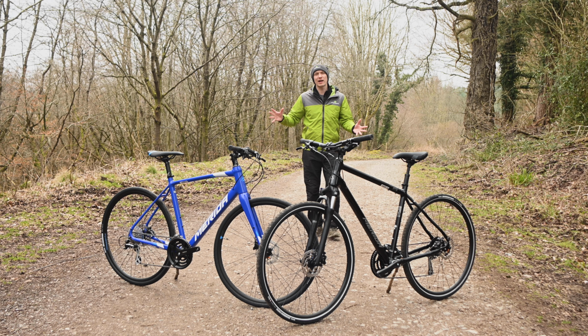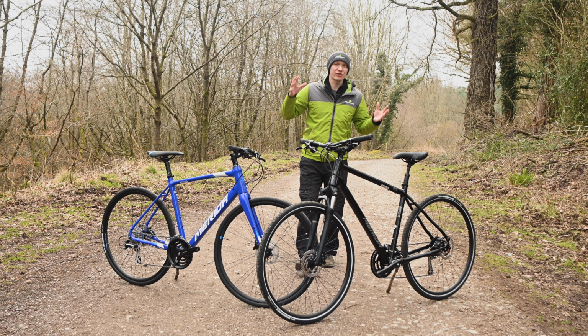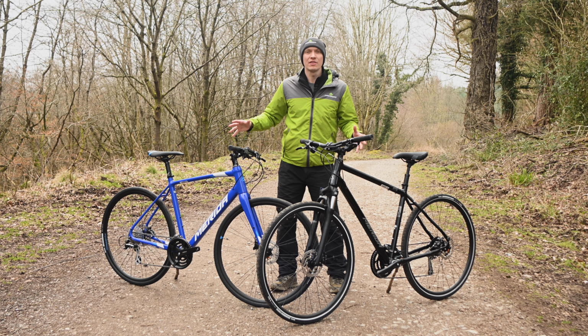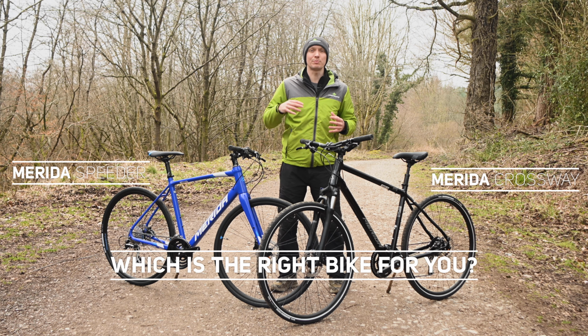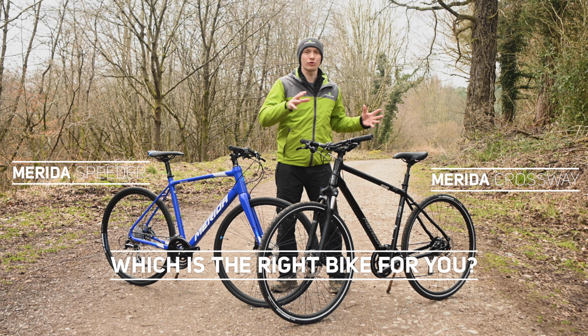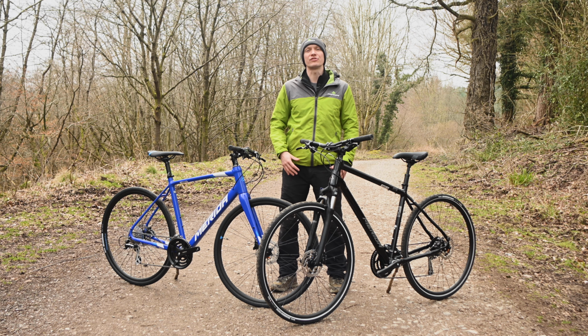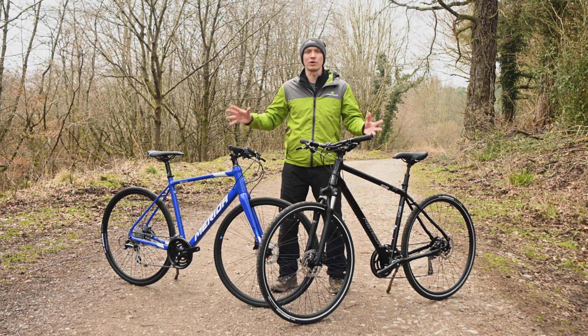If you're looking for a flat-barred bike to use as an everyday workhorse in the urban sprawl, as a fun way to get fit, or just an enjoyable way to escape at the weekend, then both the MERIDA Speeder and the MERIDA CROSSWAY range of bikes have you covered. However, there are some subtle but important differences that might mean that a Speeder is a better choice over a CROSSWAY or vice versa. In this video, I'm going to run through the differences in character and capability between the two ranges so you can find the right bike for you.